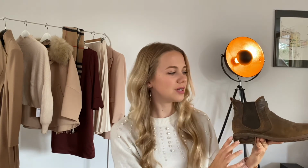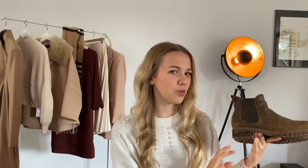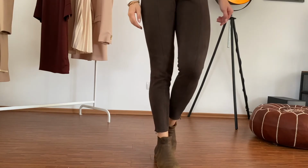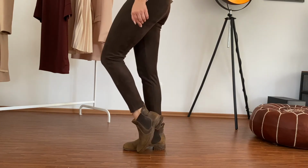My next example would be these pair of Chelsea boots. They're maybe even more for winter because these are really warm ones. But a classic pair of Chelsea boots is the perfect way of styling anything that is not black, basically, because I find that black is a little bit too harsh sometimes. For example, my suede leggings that I showed you earlier, I don't like chocolate brown and black together. So I think that this will look really great with Chelsea boots. Chelsea boots also come into fashion every single season, so you won't have trouble finding any nice ones and you won't ever worry about these going out of style.